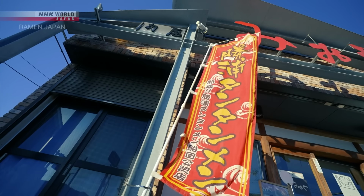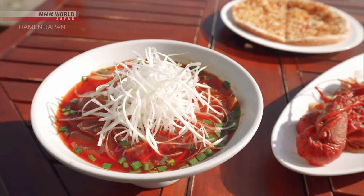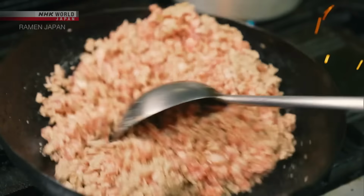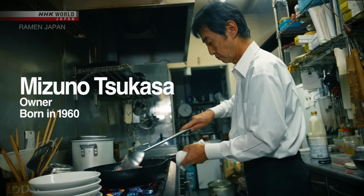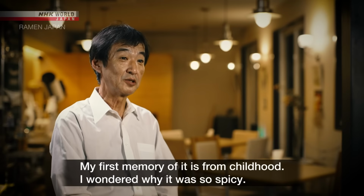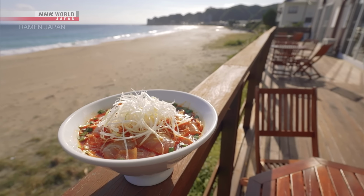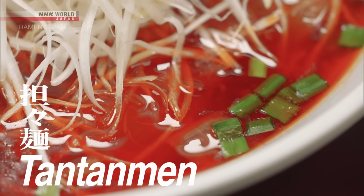At classic eateries like this, and even this Italian dining bar with a view of the Pacific. Alongside pizza and pasta, here too you'll find ramen on the menu. It's made by Katsuura-born and raised Italian chef, Mizuno Tsukasa. The ramen Katsuura loves best, tantanmen, is very spicy indeed.